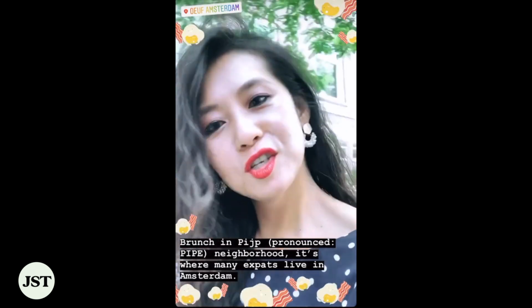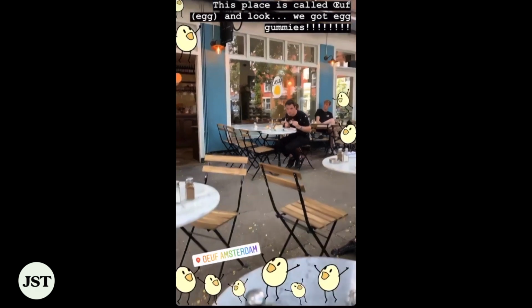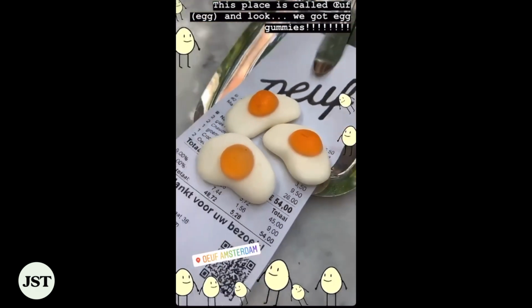This is an egg restaurant, and we have egg candies. Ooh, ooh.